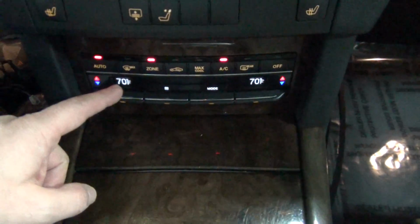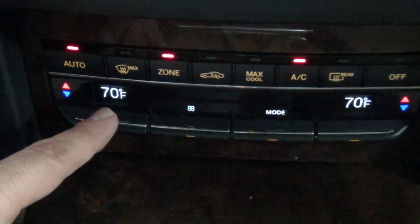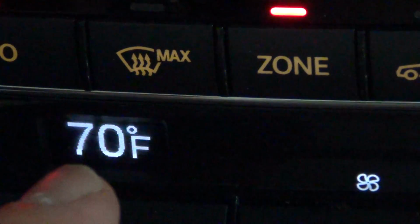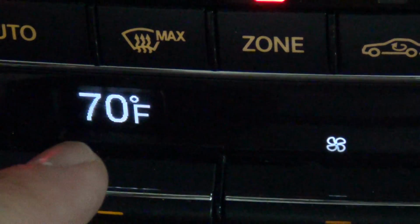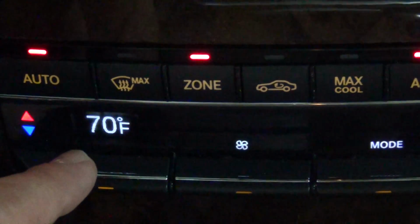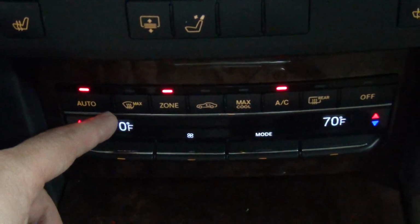One thing I like about this, I know it's a little thing, but look how the display looks really crisp and high definition. Look at that, even when I zoom in. It's little things like that. That's why they completely redesigned this car. It feels like they didn't use anything from the old car, except maybe the font. Just gorgeous.